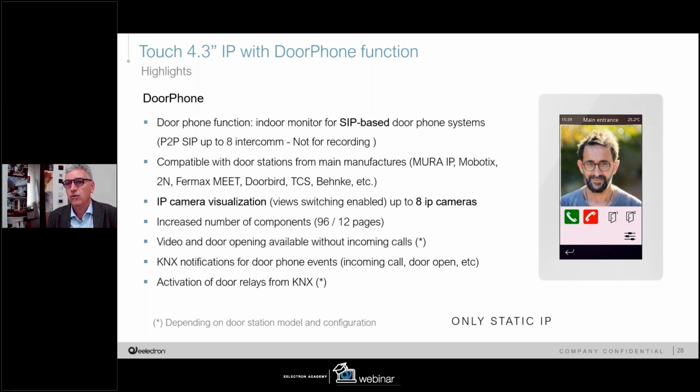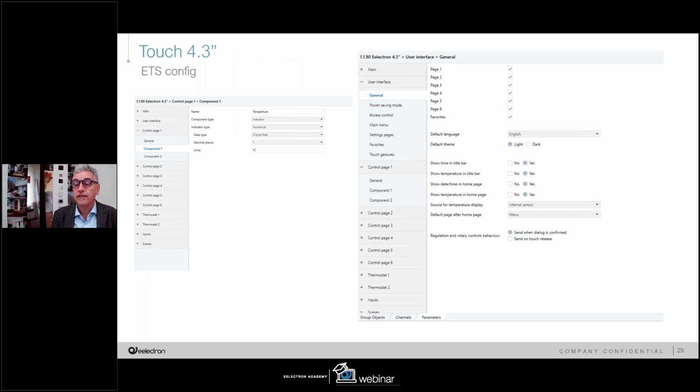And you don't need the call if you want to open the door. So some commands can be sent through KNX level anyway, even without receiving a call at door phone level. The 4.3 inch models are programmed through ETS, so you don't need an app or a different application to design your solution. Everything is managed at ETS level.